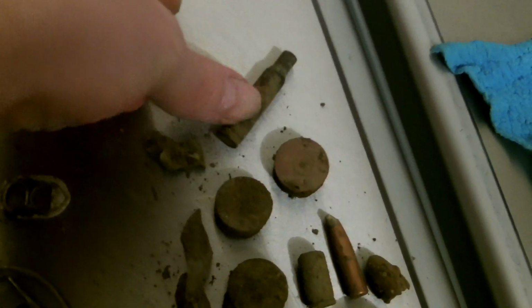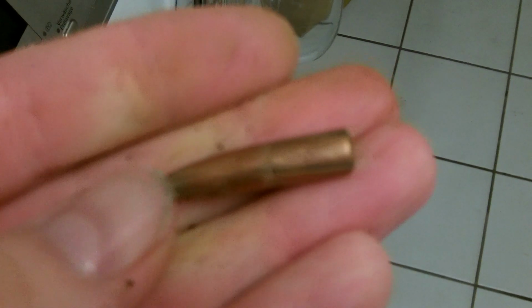Nails, bits of wire, bits of aluminium. I always take everything with me so that I can get rid of it afterwards. Still don't know what that is. And my bullet pieces. This is 222 Remington. These are shotgun ends. Very shiny. I don't know if you can see that very well, but that's a very shiny copper round.